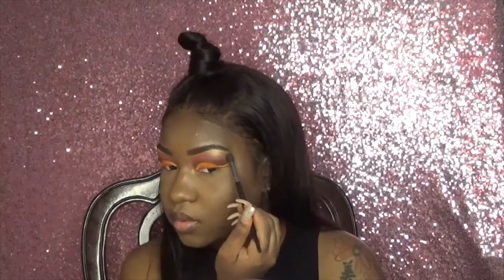Girl, come on. I'm going to apply lashes, do my bottom lash, apply some lipstick, and I'll be right back. This is the finished and final look. I added some lashes, added a little bit more glow, did some pink under my eye, added some mascara on my lower lash line, and this is the final and finished look.